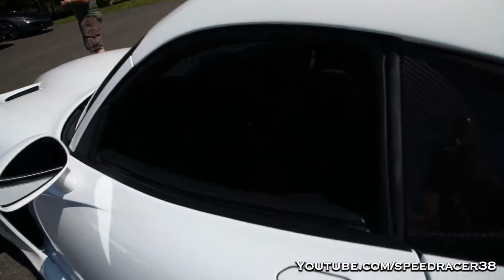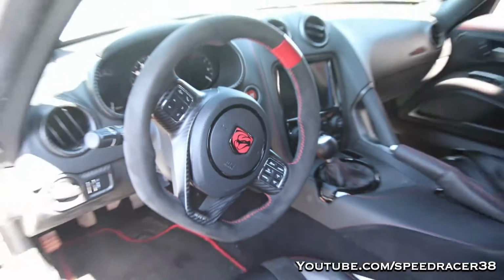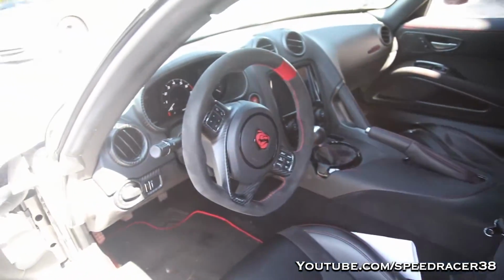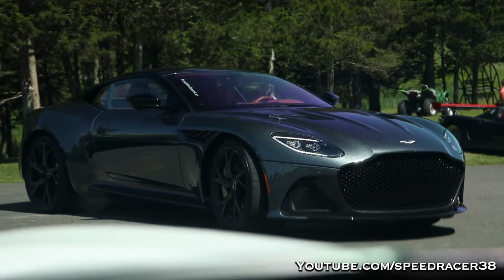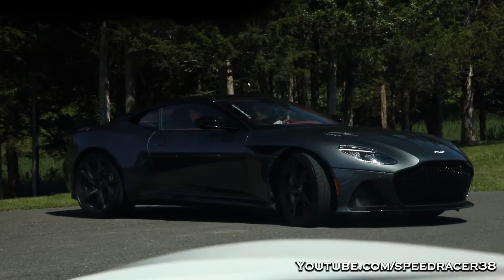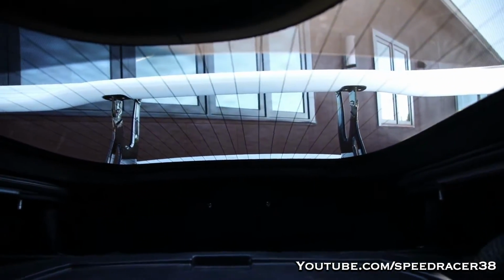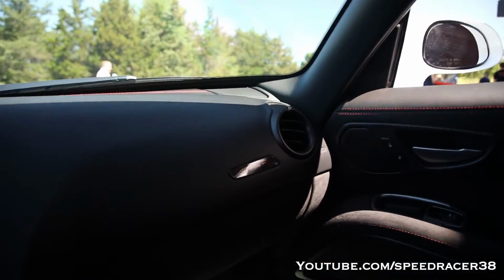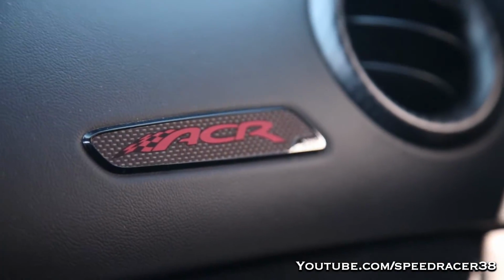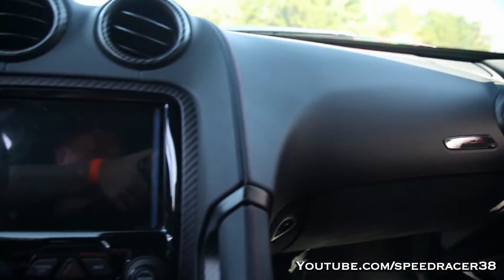This insane ACR just showed up. Pretty tough to see out of this thing. Massive rear wing. I've always loved the Viper. It's probably the car that got me into cars. The 98 GTS. Very nice.